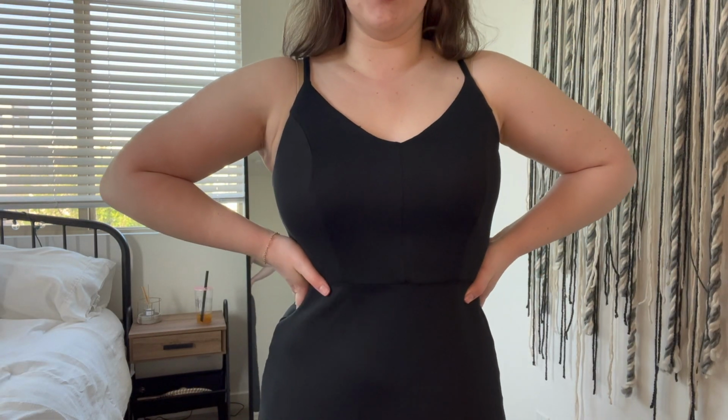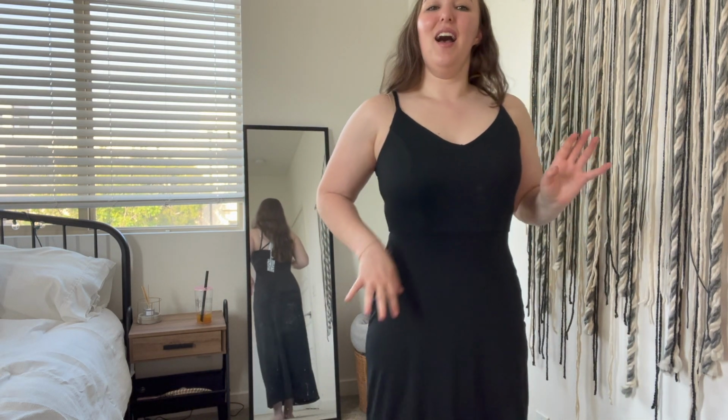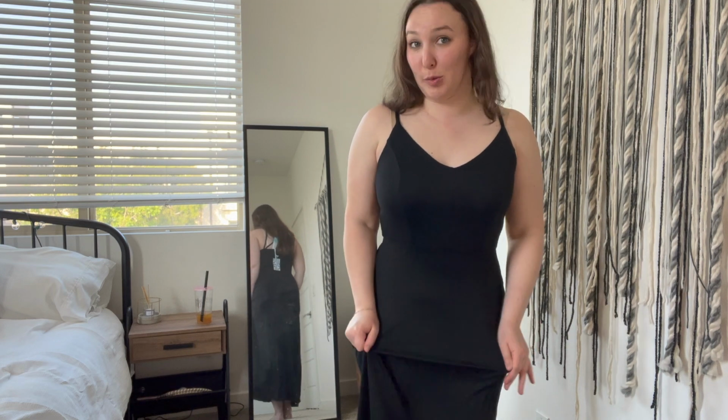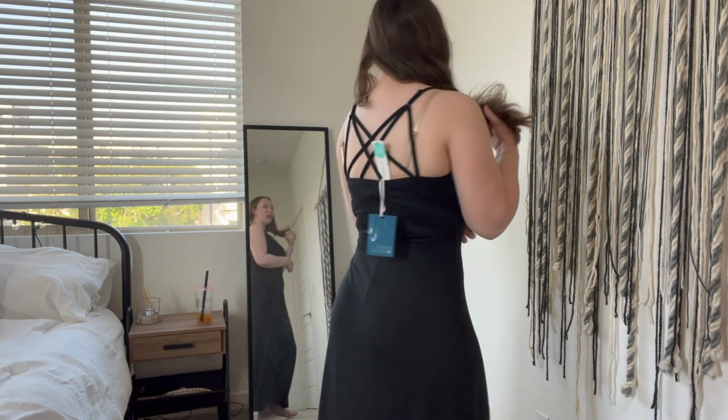Lastly, we have this black maxi dress. I am iffy about this one, so definitely let me know what you think. I think it's very comfortable and I like the neckline. It kind of reminds me of a Halara dress that I have that I really, really like. And then in the back, it kind of crisscrosses, which I think is really pretty. And it's very comfortable. I am just wearing a regular bra, which I would not be able to with some dresses.